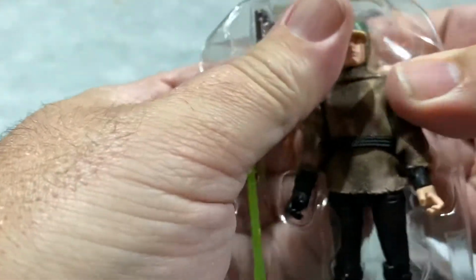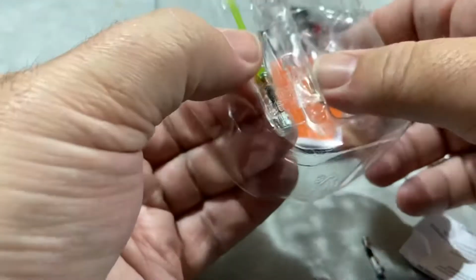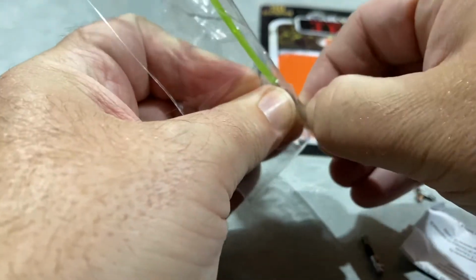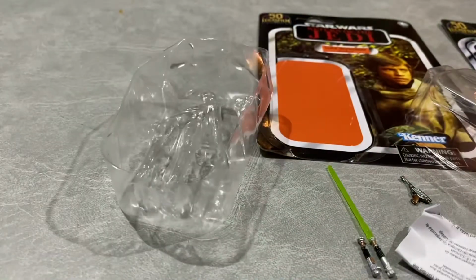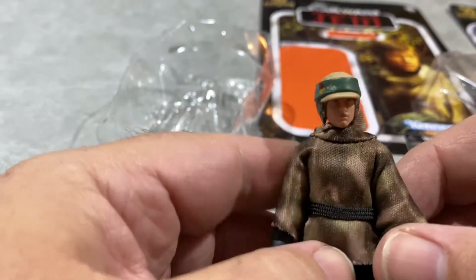Now, in early stuff, one of the big things that we heard about this figure, of course, is the helmet does not come off, which, you know, the vintage figure's helmet didn't come off either, but it is sad because on all previous versions of this that we've gotten, the helmet has come off. The poncho does look better than what we've seen before.